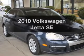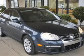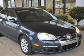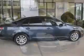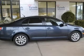Yet noticed in this 2010 Volkswagen Jetta. This is the set of wheels you've been looking for. With a reliable engine, the powertrain includes front-wheel drive, connected to a smooth-shifting 6-speed automatic transmission. Premium wheels lend a distinctive appearance. Get advanced listening benefits from the premium sound system.